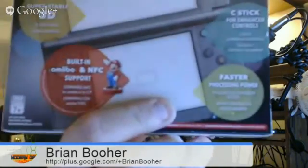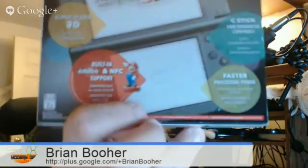They've also made some improvements to the processor. It's faster and stuff. And they moved around some buttons. Start and select moved down below the four buttons. I don't know if you can see that, but I'll show it later. Underneath here is just a home button, whereas compared to the old version, it was select, home, start. So let's unbox this. It's $199.99 US.